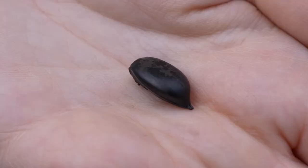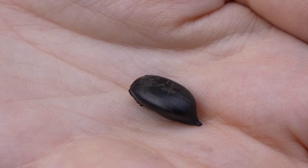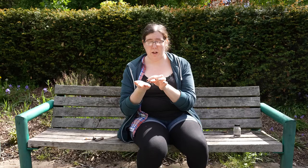I also found a similar animal remain, which is a beetle. And as with snail shells, these tell us conditions of the climate at the time that they lived in. They're very specific, different species. And there is a good chance you'll find the outer bit of beetles.